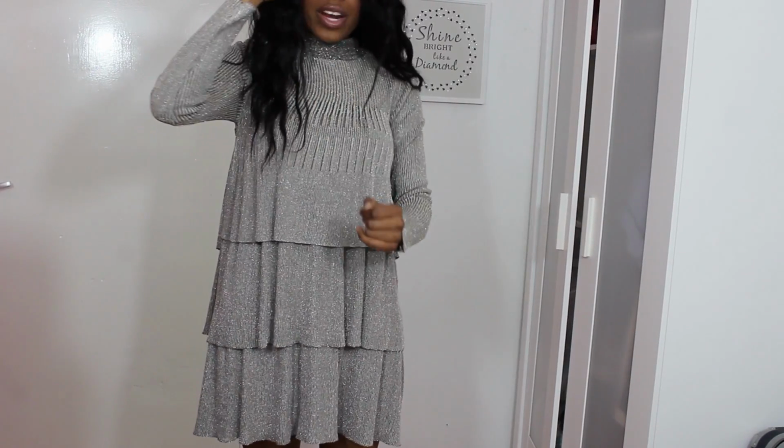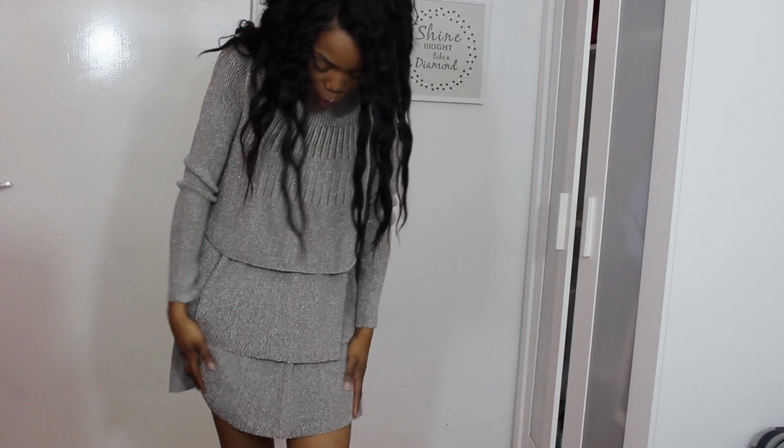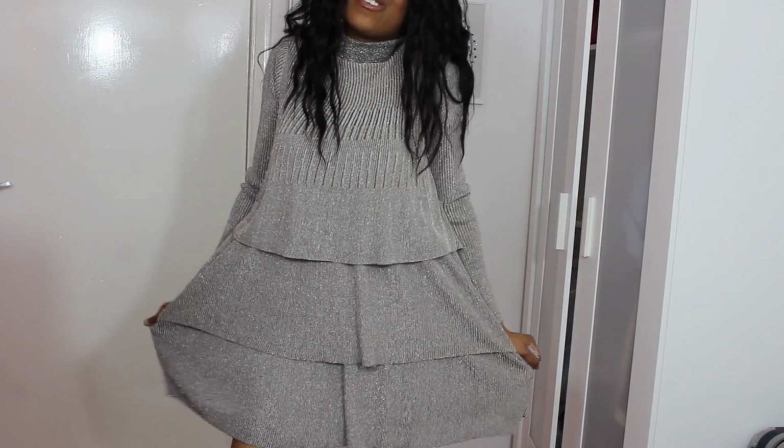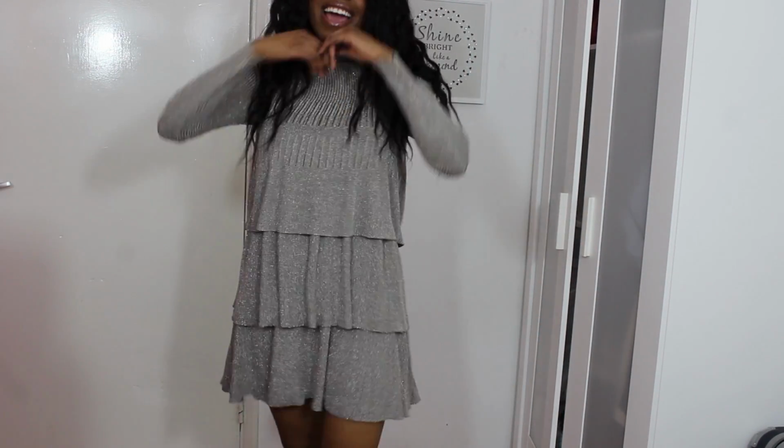The color wasn't what I was expecting. It looks so different online, but it's so pretty. Material is so good as well. Really nice and soft, but this is so pretty, right? And it's so much fun.